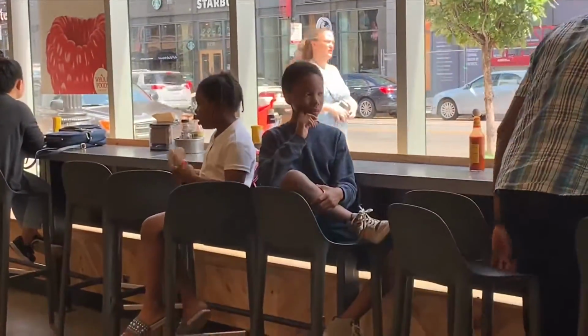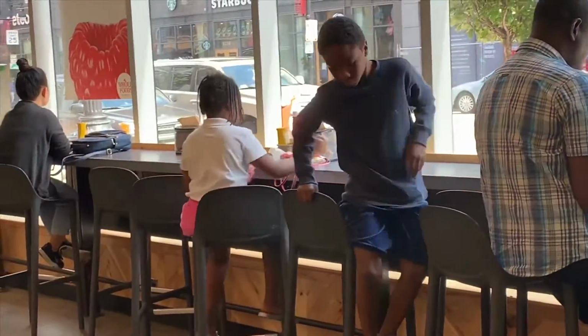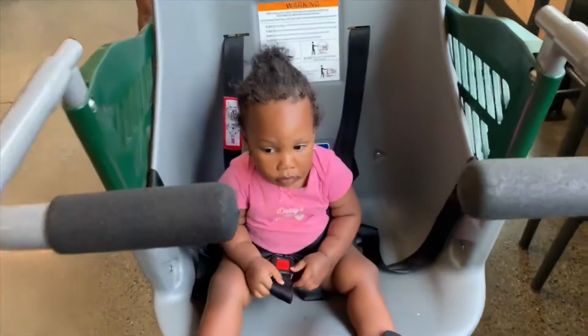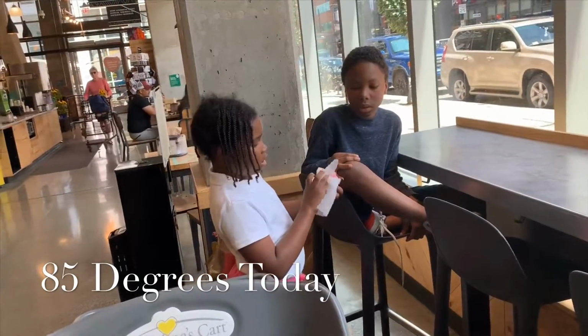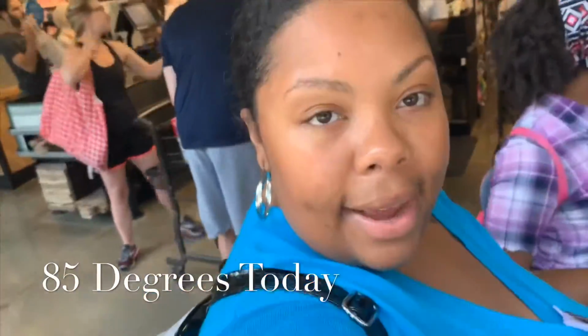Just over here chilling. Twan don't like to walk for nothing. As soon as he find a seat, oh, he is sitting down. Daddy over there in line, getting ready to pay for the food. You want your big girl chair? She just looking. Keiko like she got a tan. So I'm not ready for this weather. Not at all. And the funny thing is, I was born in August, but I hate the heat. I really do. I really hate it.